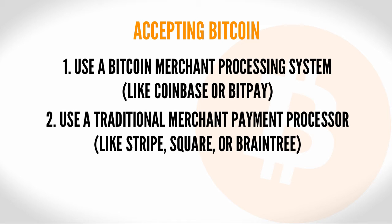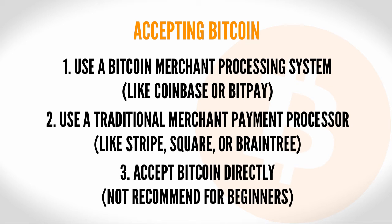The second option is to use a traditional payment provider that deals with Bitcoin. For example, Stripe has a beta program for accepting Bitcoin in place, although it's currently not open to the public. Other traditional payment processors that are or will be offering Bitcoin capabilities are Square and Braintree. And the third option, if you're familiar with Bitcoin and the tax implications, you can generate your own Bitcoin addresses and accept Bitcoin directly, but I'd advise beginners against doing this.